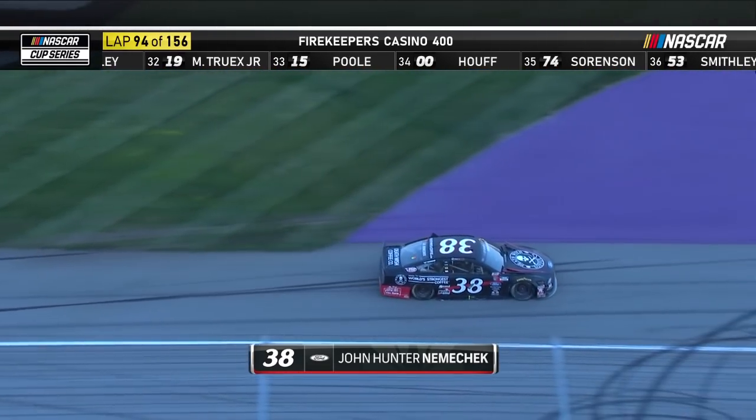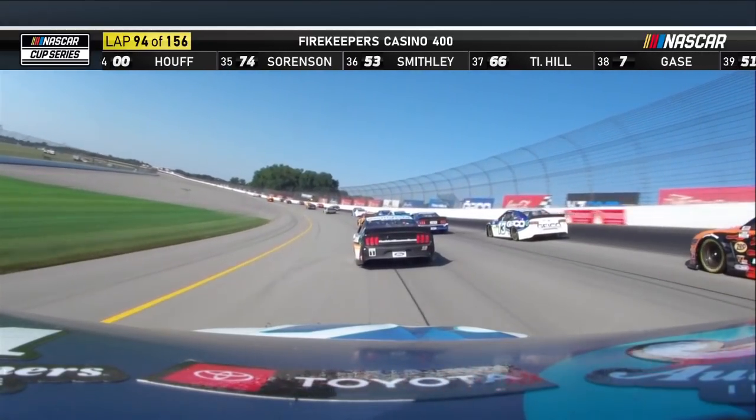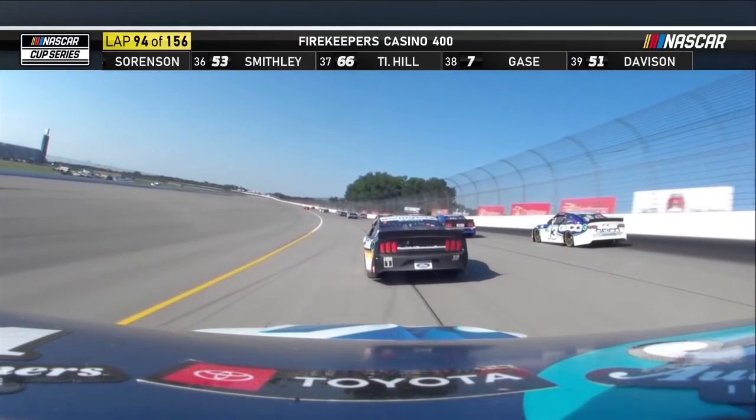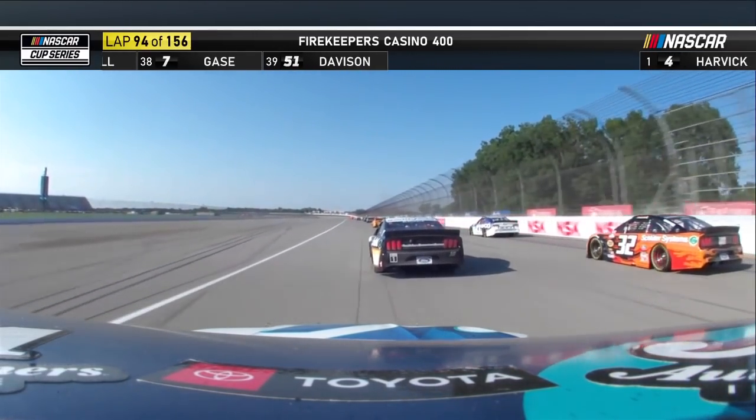That's some words for Chris Buescher there. Yeah, already he's pointing the finger at Chris Buescher. And he wasn't really saying thank you, I don't think. I think there might have been sarcasm in that. Man, that restart was wild. It's only going to get wilder, too.